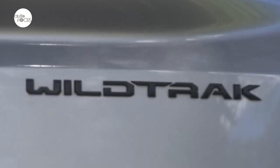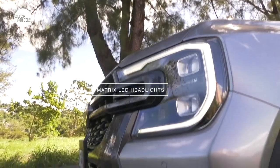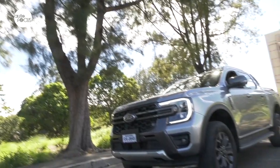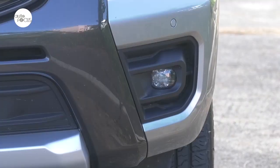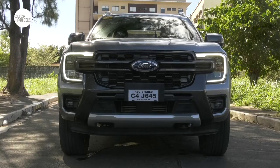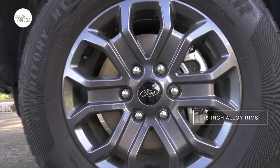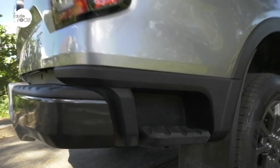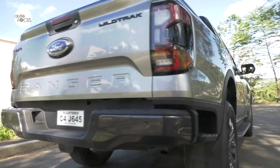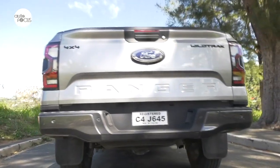The next-gen Wildtrak 4x4 features the new distinctive grille and bumper design with C-clamp matrix LED headlamps and adaptive front lighting system. It also comes with daytime running lights, auto on-off headlights with follow-me-home function, LED fog lamps, high-mounted stop lamps, puddle lamps, rain sensing wipers, power-fold side view mirrors, and 18-inch alloy rims wrapped in 255/65R18 tires. Practical features include bed liner, rear box steps, side steps, easy lift tailgate, dual front tow hooks, mud flaps, a sport bar, and roof rail.